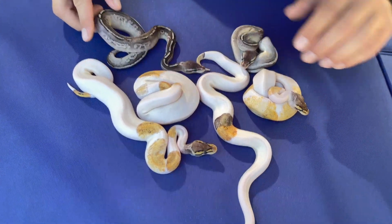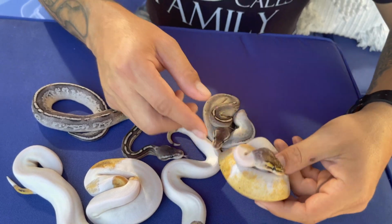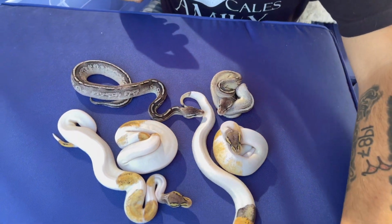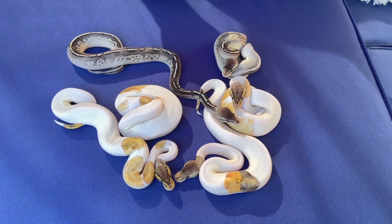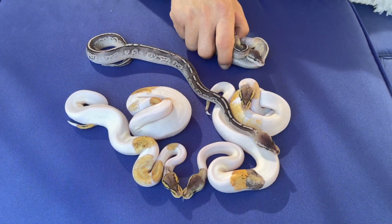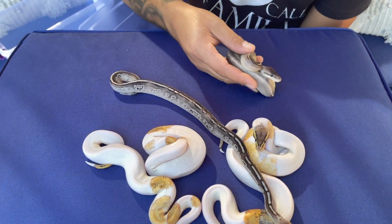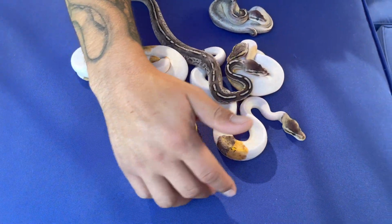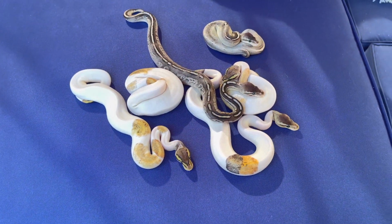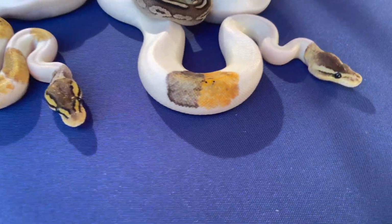This right here, the only male out of the whole group. Everything else is females. This one is sold. Not sure if we're selling the pewter Mojave Sandblast het pied. No, I want to keep that one. And then I think we're gonna sell one of these two pieds. They are female. So if you want them, hit me up. Reach out and maybe I'll get them.